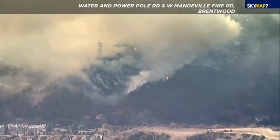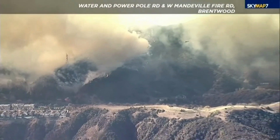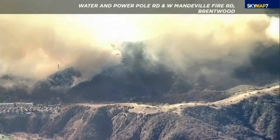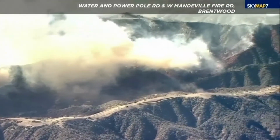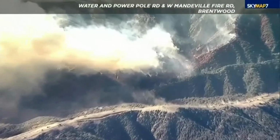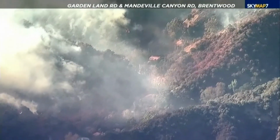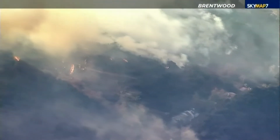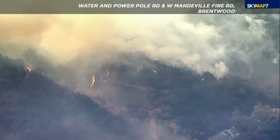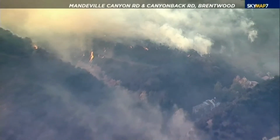Yeah, Giovanna and Philip, we've been keeping an eye on this eastern flank of the fire. We've seen the fire really settle in on that hillside, slowly inching down into Mandeville Canyon. We've seen it overtake these high voltage lines, a lot of these high voltage towers. I believe that on the right of your screen, that is Mandeville Canyon Road. Those were the structures that we were looking at there.